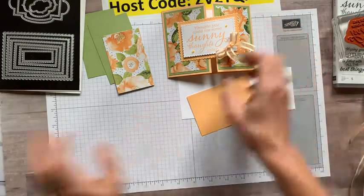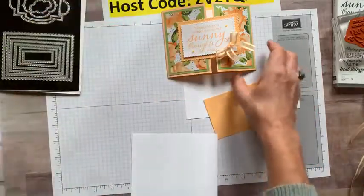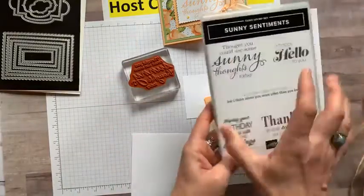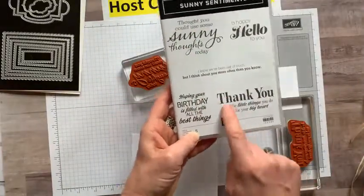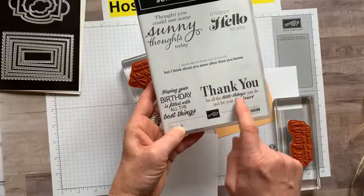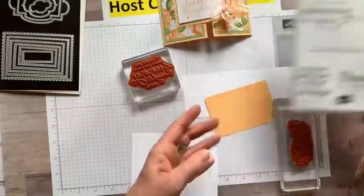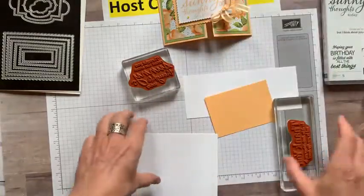Okay, so let's do our stamping. And actually, let's scoot these guys out of the way too. I decided I wanted to use, on the inside of this one, I still did, thought you could use some sunny thoughts today, and then on the inside, did thank you for all the little things you do and for your big heart. So I thought, so many great sentiments, right? And a great birthday one. That was the only one I didn't use. So we've got lots of beautiful sentiments.